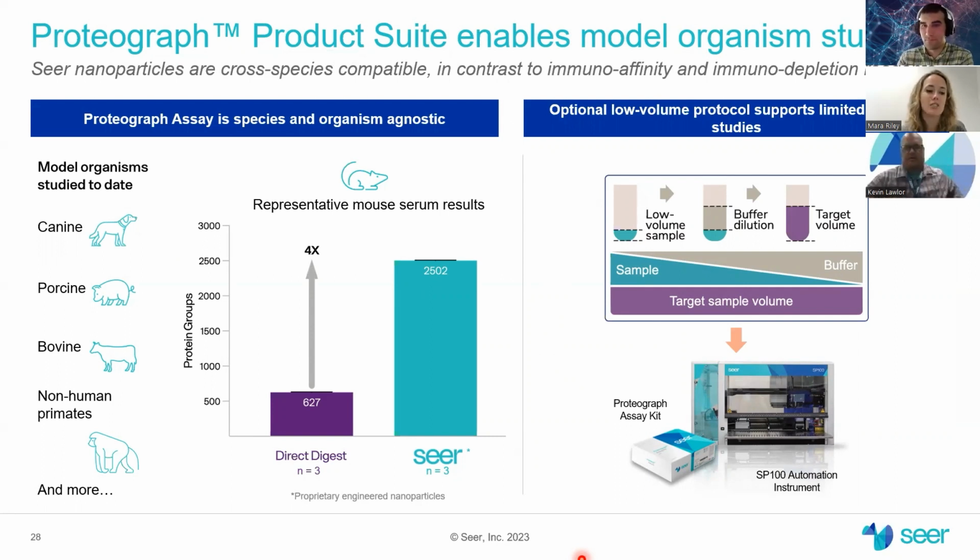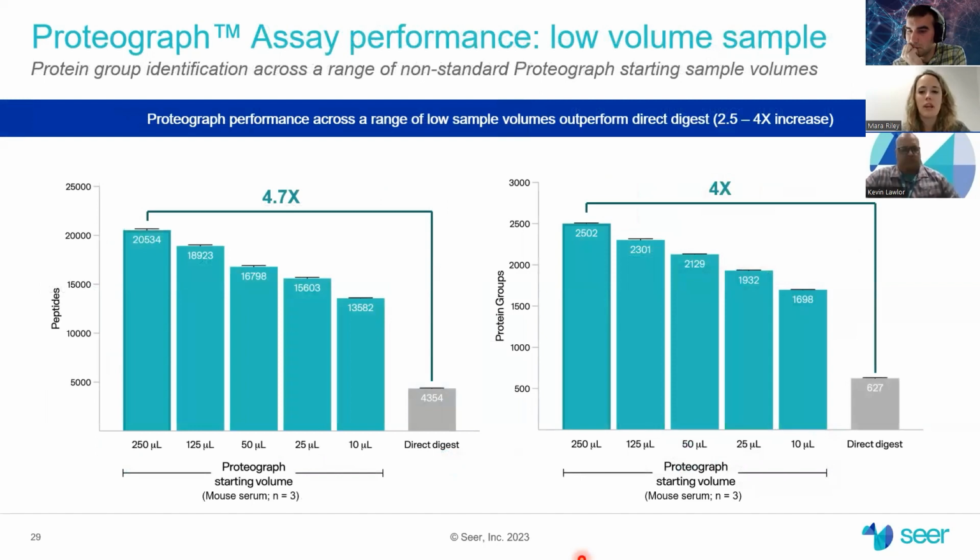The great thing is that we've optimized a low volume protocol. Even if you have a low sample volume, we have a proprietary buffer in-house that you can add to your sample to dilute it up to that target volume so you're still able to use it. Looking at that here on the right-hand side, talking about protein groups, here's your 250 microliters and your 4x being better than the direct digest. But even doing 10 microliters, we're still getting almost 3.5 times more protein groups than your direct digestion.